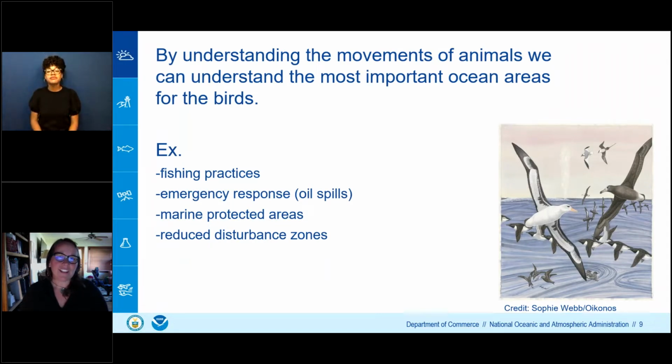So by understanding these movements of animals, we can better understand the important ocean areas for these seabirds and take actions to best help these animals. Seabirds and all ocean predators and all ocean life are a big part of a giant global food web. And by understanding and taking care of different parts of our food web, we're taking better care of ourselves as well, since we are all interconnected with the ocean and the land, and having a better, healthier life for all of us. Next slide.